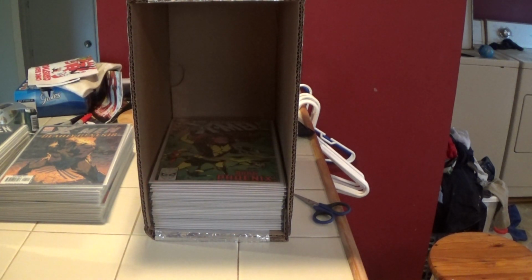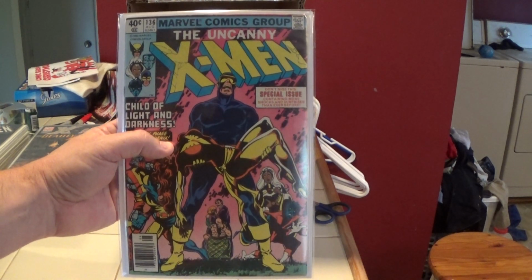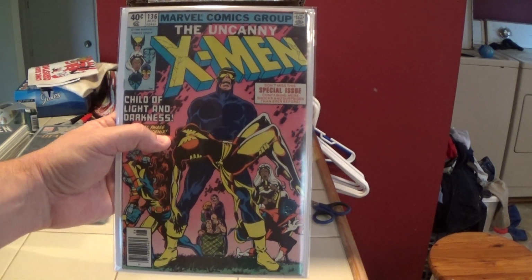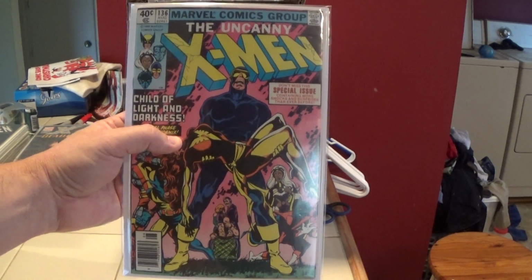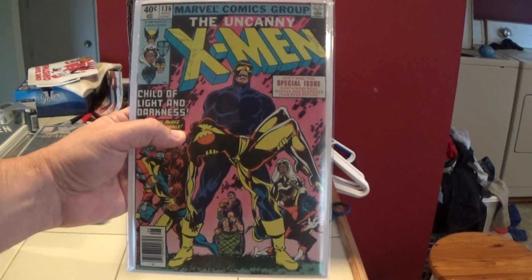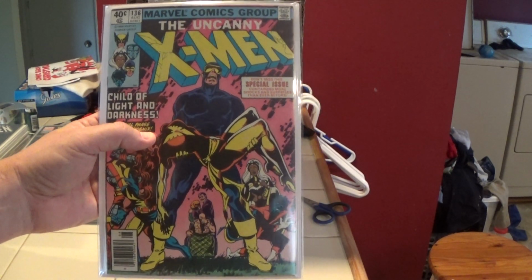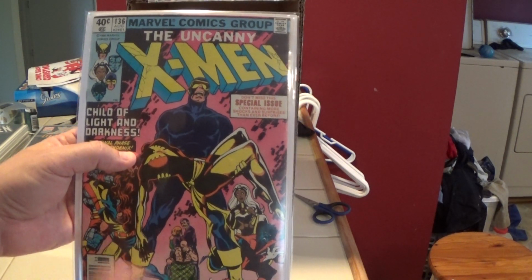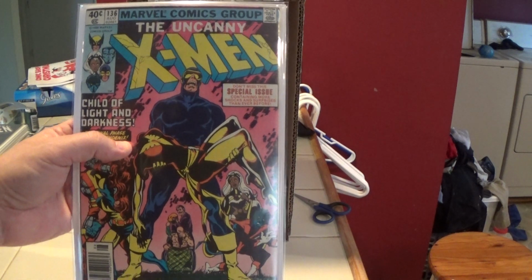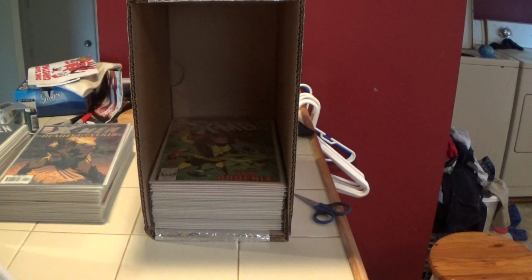This one looked like an easy 9.4. This is number 136. And this one is Newsstand. But at this time, they were kind of half and half-ish. There was actually probably more Newsstand at this time. So in this era, the early mid-80s, the Newsstand versus direct thing doesn't really matter. They kind of cancel each other out in that time period. But this is another very nice high-grade book, a high 9 book.